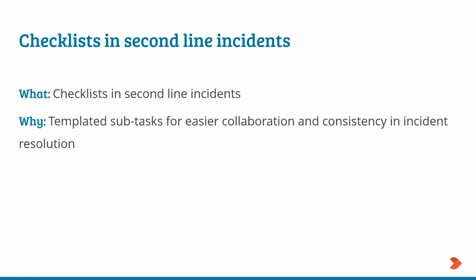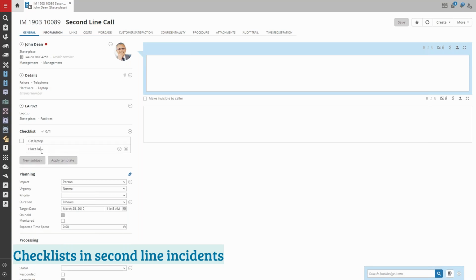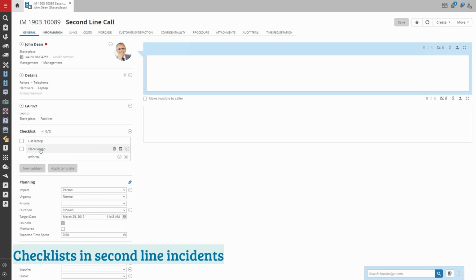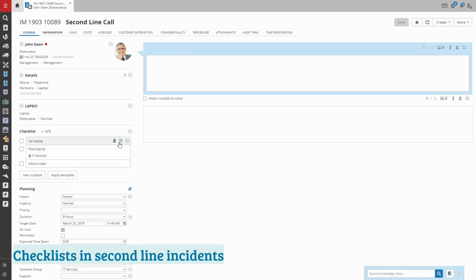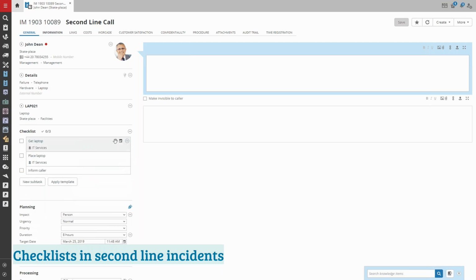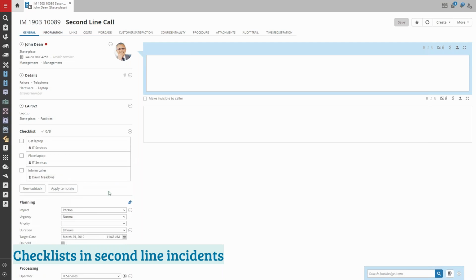So as a first step towards it, we built checklists and second line incidents. So it's a way to template your subtasks so you can collaborate easier, but you also have some consistency about incident resolution. So as you can see in this second line incident on the left side, I can simply add new tasks, and it's auto saved in this case. I can add how many I want, of course. I can assign them to specific operators. So maybe it's a department like IT services, or maybe actually a specific operator. And those operators can work with it whenever they want. If they click on the checkbox, as you'll see now, they can choose what status to close that task with, and it's simply saved again. Rather straightforward, but an easy way to work, I guess.